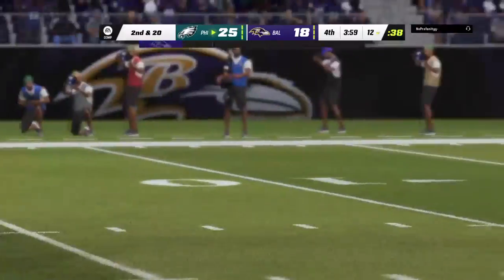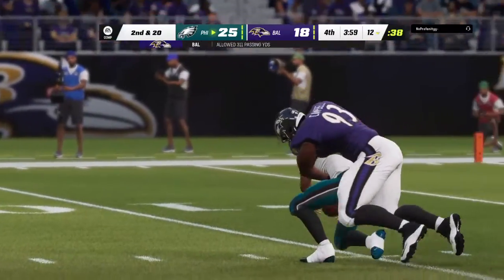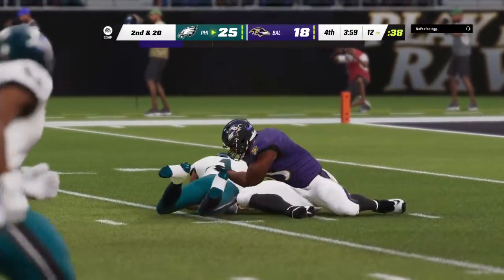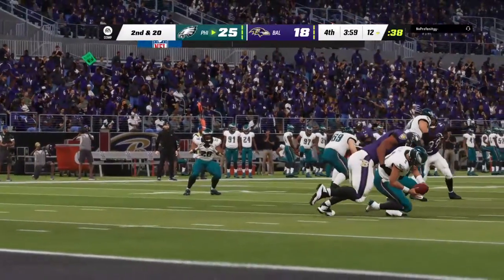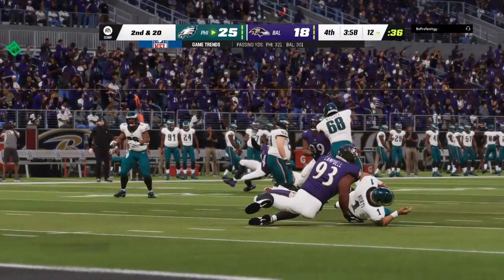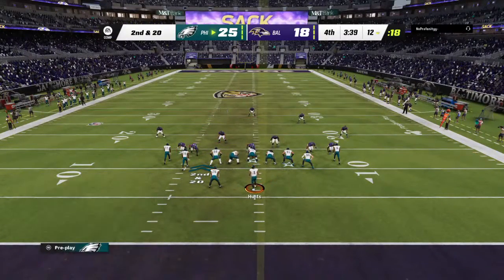So you want consistent gains, steady gains. Doesn't have to be big plays, but it has to be plays that get first downs and keep the ball away from your opponent. But certainly throwing the ball is in the mix here. It certainly is. Just make sure that you're careful with it. And again, get those first downs, keep possession of the football.